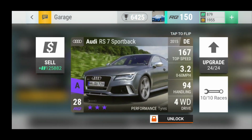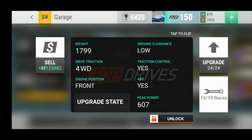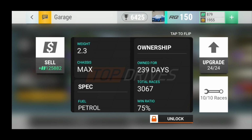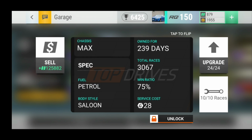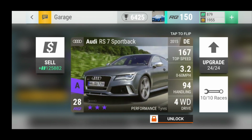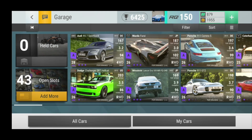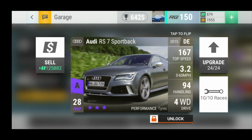And then we have my RS7. Now this one I had for the longest time. When it used to be medium ground clearance, this car was dominating. Of course now it's not. As you can see, this is the car I think I've used the most in my entire garage, with 3000 races, 75% win ratio. It's crazy, guys. Really good car. Now though, I rarely use it. I pretty much never use it, which is a shame, of course, because nowadays it is low ground clearance.